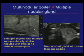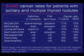Other authors, including the American Thyroid Association guidelines, would say to biopsy the largest nodule. But the issue is that when we have a patient such as this with multiple thyroid nodules, we have to look in that gland and characterize each nodule, reporting its location, its size, and its sonographic features in order to enable the clinical colleagues that work with us to know which nodules, if any, within this gland would require a thyroid biopsy.